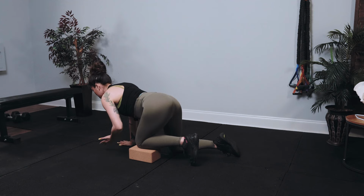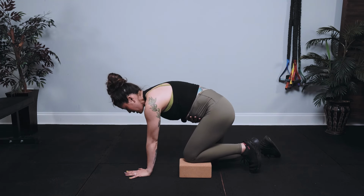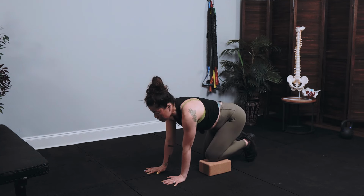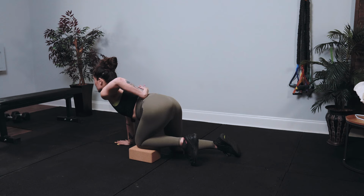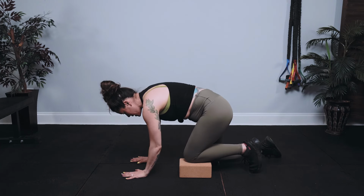And then from here, I'm going to exhale to round in my back as I pull my belly to spine. When I engage my abdominal muscles, it's helping to support the broad ligament and helping it to release tension. And then I'm going to drop the belly down to the floor, feeling a stretch through my back, and then round in my back, pull belly to spine.